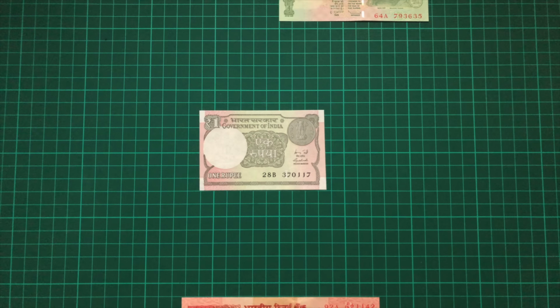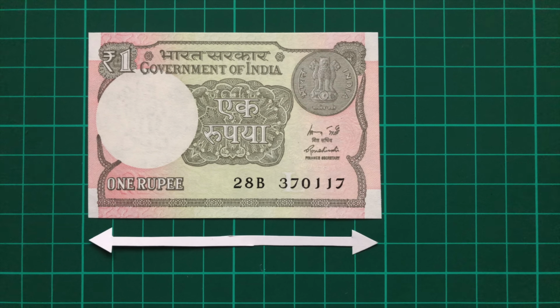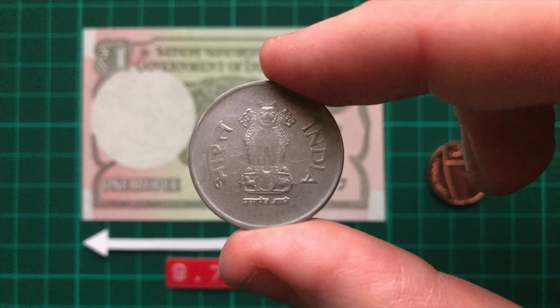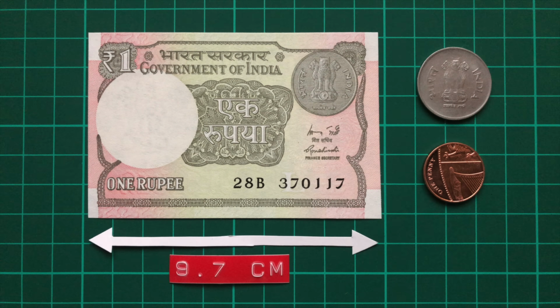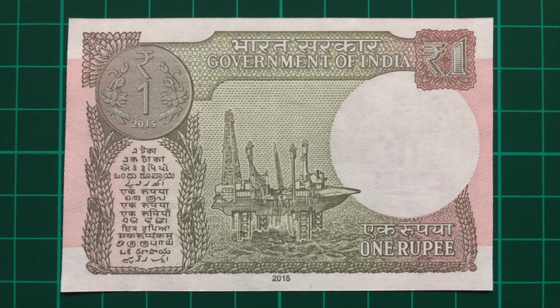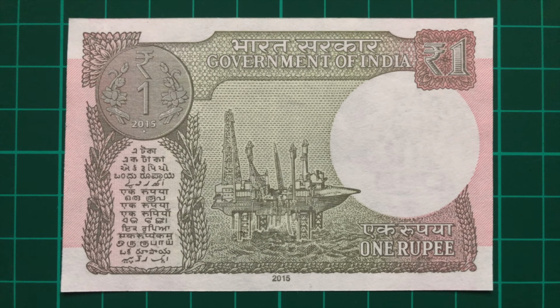The 1 rupee is something of a strange banknote. It's physically very small, measuring only 9.7 centimeters in length, and at the time of writing is worth ever so slightly more than 1 British penny. And stranger yet, there's also a 1 rupee coin, which is actually printed on the banknote. Its reverse features a Sagar Samrat oil rig located off the coast of Mumbai, and although not part of the most recent series, it still features the rupee symbol, as the series it's from was released after the symbol's adoption.